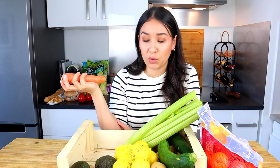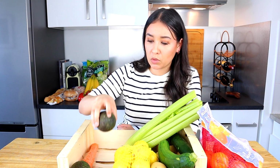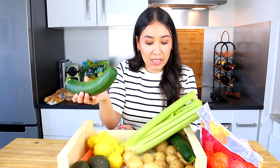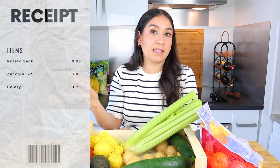Next up we have a carrot. What are we making this with? Oh, we're doing a soup with a carrot. Avocado, we like to do some avocado toast. We got some lemons. Next up we got potatoes. We always get a big sack of potatoes. Their potatoes are always 99 cents for a big sack, so we love to get that. We got some zucchinis. We always have zucchinis. That's gonna be for a quiche. Celery for soups or a snack.